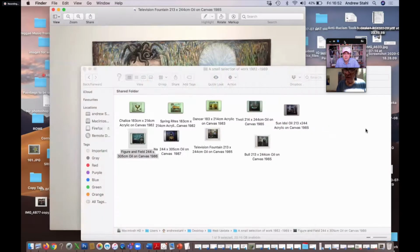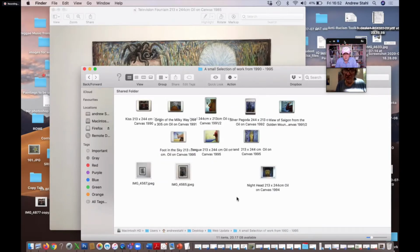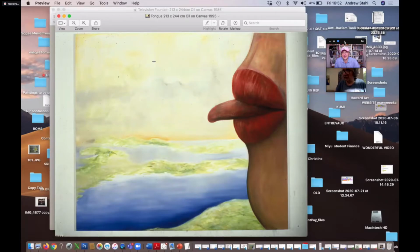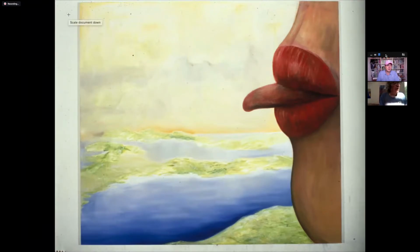But I was just going to see what else I could show you. A bit later. I think I briefly showed you this already. Again, this one is about the strangeness of the body, that tongue. But actually, there was a wonderful article by Stuart Morgan. Have you heard of Stuart Morgan? He wrote for Frieze, and he was editor of Art Scribe before that.